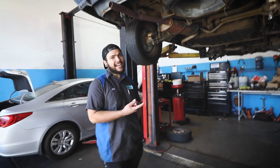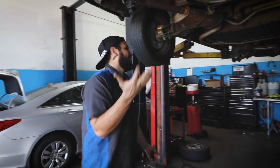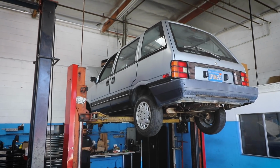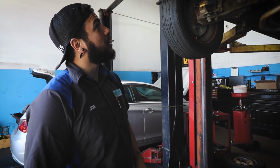This was really cool because I didn't realize until I started working on it that the doors slide open like a minivan, which is super dope. It's not the size of a minivan, but both the doors on both sides slide open like a minivan. Yeah. Well, I went over this car. Nothing too crazy stood out at first, I guess.